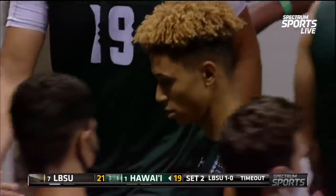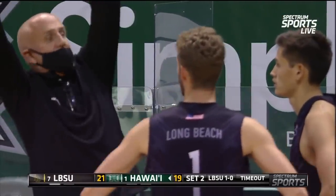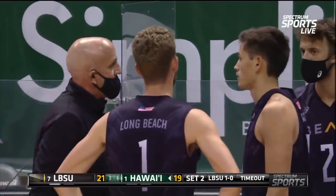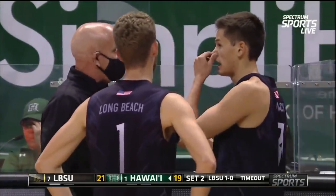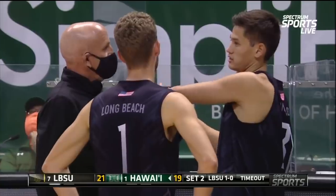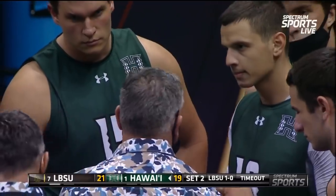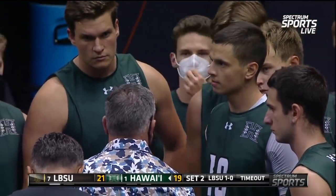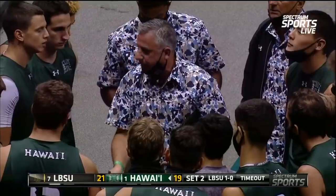So some emotion going on. They're feeling the rise. I mean, this has been a crazy night of volleyball, and we are only in set number two. I'll tell you, it has been more than just crazy. The competitive spirit, the battle is real. Long Beach State and Hawaii going at it. Long Beach ahead, just a couple of points here, calling a timeout, trying to slow things down, feeling the momentum switch back to University of Hawaii's side.